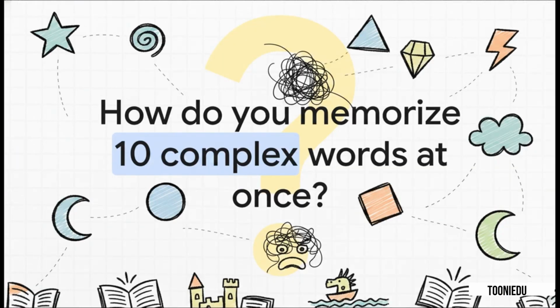Okay, so let me just ask you this. How in the world are you supposed to get 10 tricky words to actually stick in your brain all at the same time? It feels kind of impossible, doesn't it? You learn one or two, and then the others just poof, they're gone. It's a super common problem for anyone trying to build up their vocabulary.